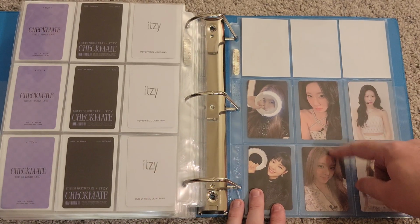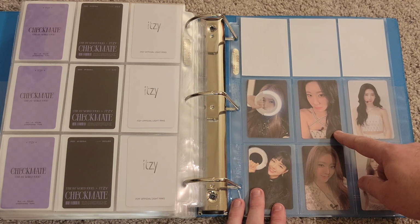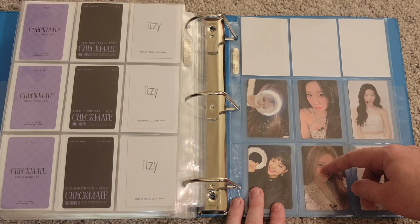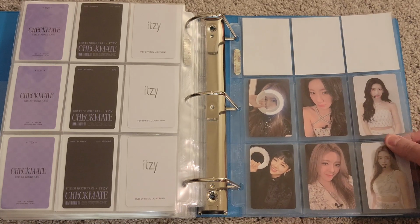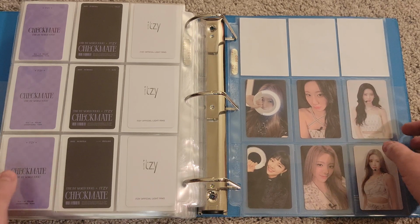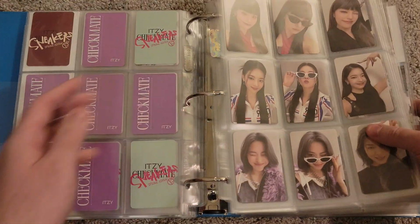I'm thinking about maybe trying to get the regular DVD cards, because they had different photo cards for the regular DVD and the Blu-ray, and I'm thinking maybe trying to snatch up the regular DVD cards at some point. But that is the entire ITZY binder. So that's the only thing that we have to put away in here for today, unfortunately.